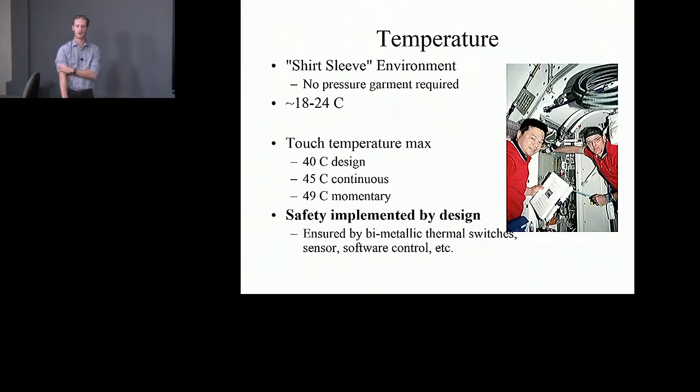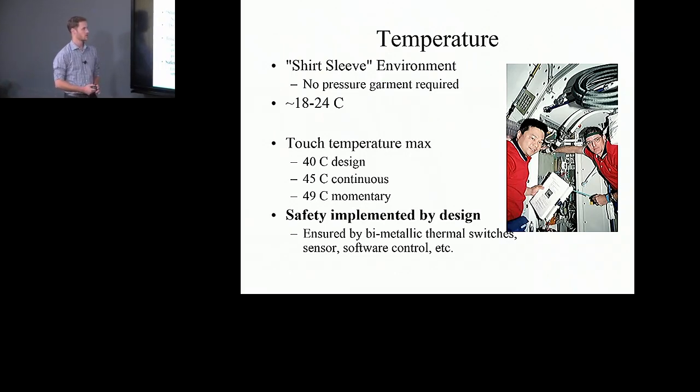So that's a summary of the atmosphere. Again, in your book, they go through a lot more on the trade-offs, so I certainly highly recommend you read that. But it was pretty well covered in the book, so I'm not going to go into too much more detail. Now we'll transition to temperature.